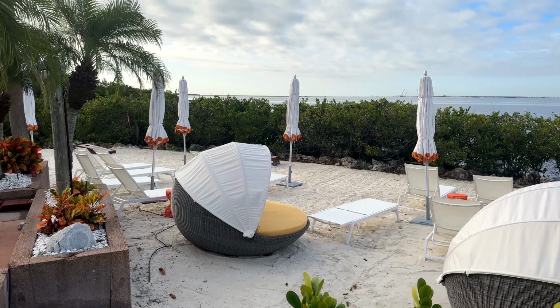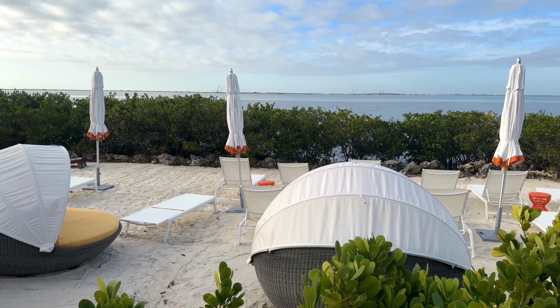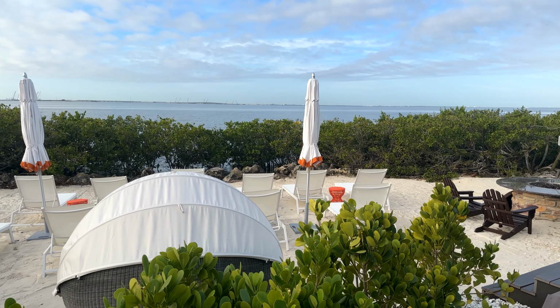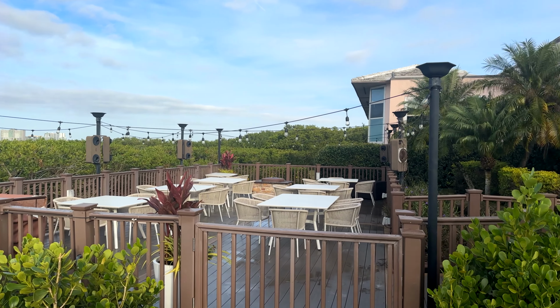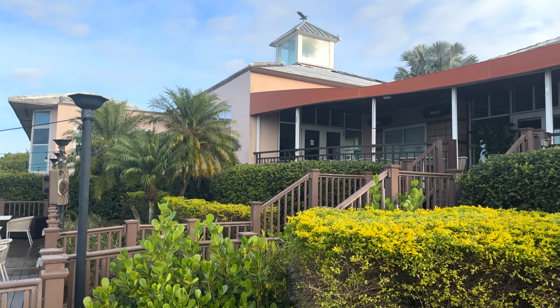This whole area had fire pits at night. A nice little relaxing area to watch the bay, mangroves, read a book, get some sun. Here's the back porch of Oyster Catchers. Now I'll show you what my meal looked like here.